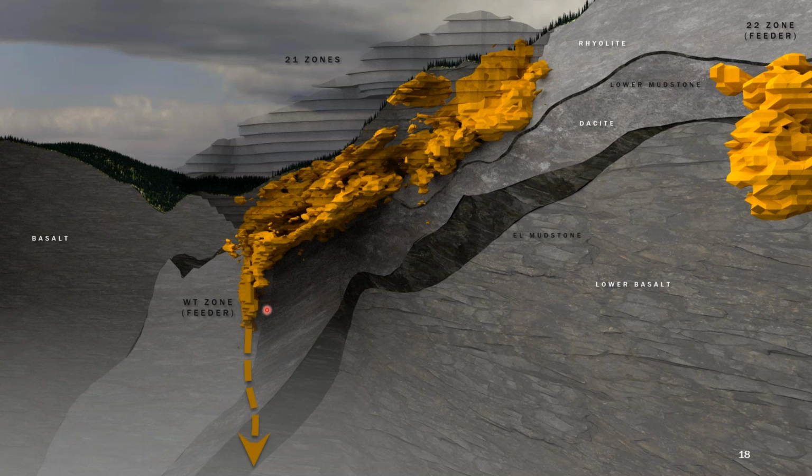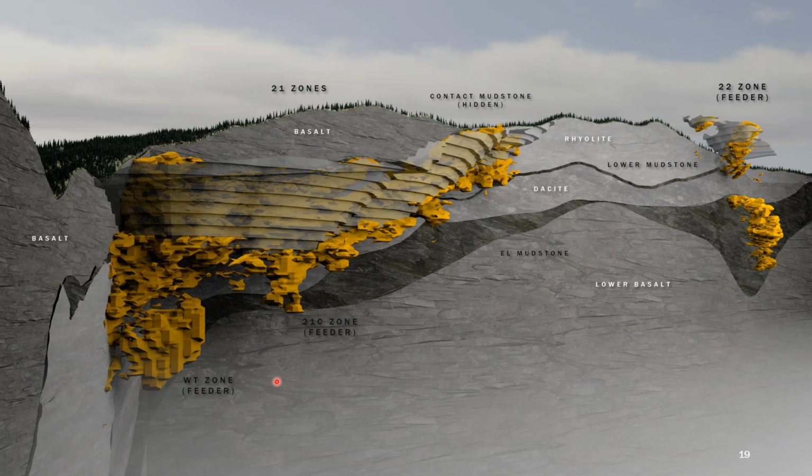So the idea is for us to go in, and we're going to be testing the down dip on the water tower zone, as well as what's going to be interesting is where it intersects the lower mudstone, because this is, in fact, a synvolcanic fault. We take a look at that again just from a slightly different angle. The 22 zone is actually one of these feeders. It's completely hosted in the rhyolite, a little bit in the lower mudstone, and you can see there is a correlation with that even lower mudstone, right?